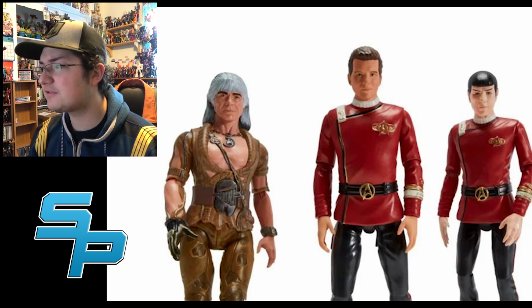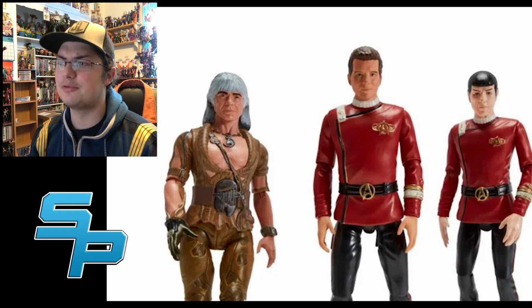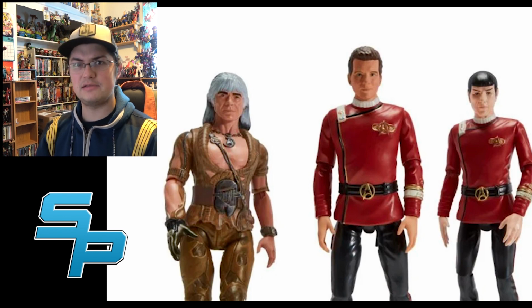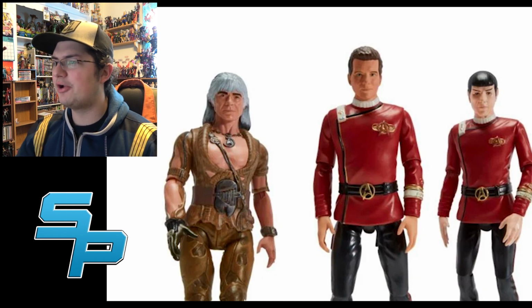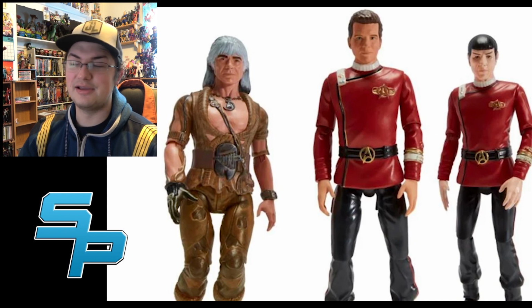Looking pretty solid, actually. I think the likenesses are much better than some of the old figures. The original Khan was one of my favorites in the line. They all look like they have open hands. So I wonder if they're going to have swappable hands, because that's a very common thing in the industry now, no matter what scale you're going with. Just because I'm wondering, are they going to come with no accessories then? Because those hands ain't holding anything.